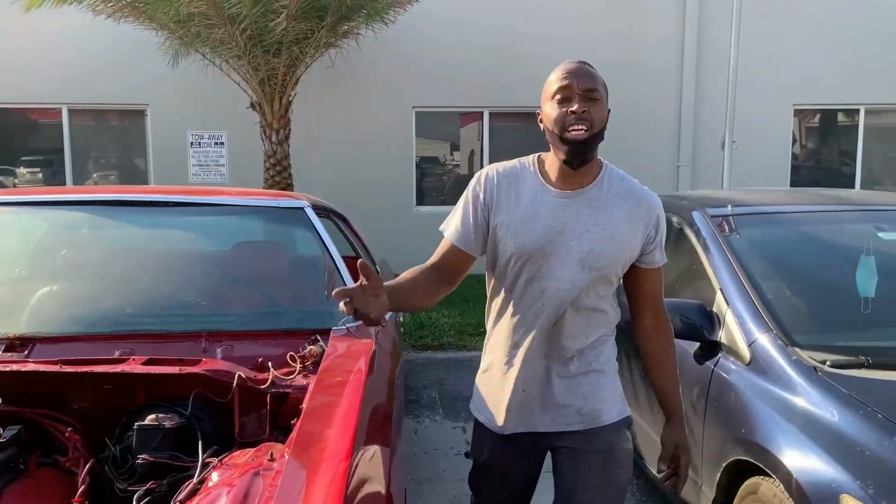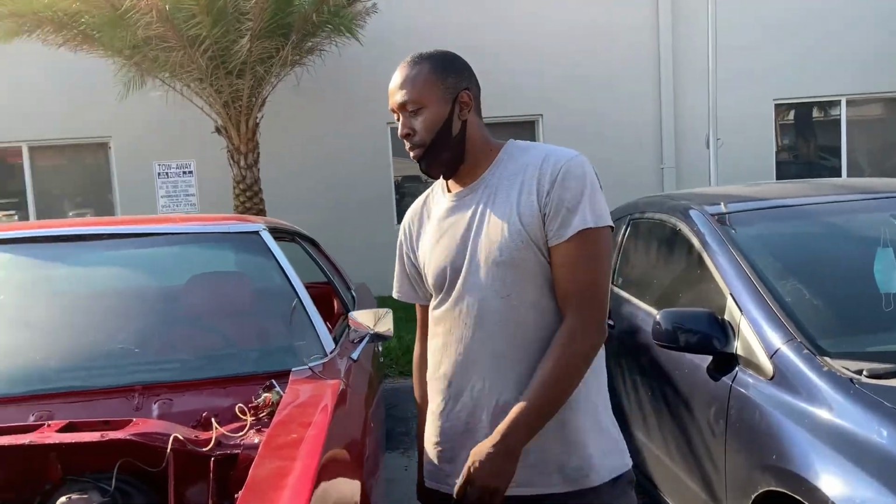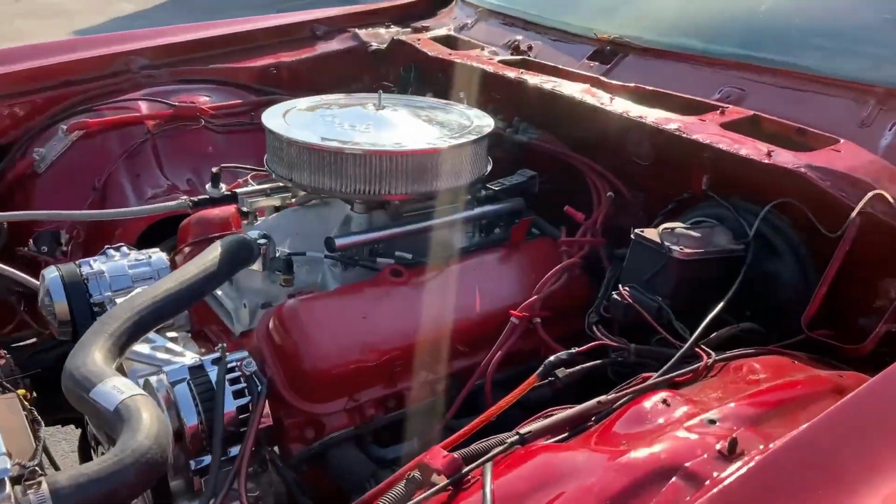Man, I just did the test drive. It ran pretty good. It shifted through all its gears. Got to break the motor in right now, so I'm just cruising and taking it easy until I break the motor in. After 600 miles, the motor will be broken in and then I can get on it. Y'all heard what he said.